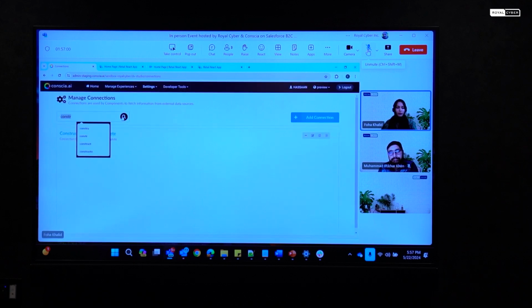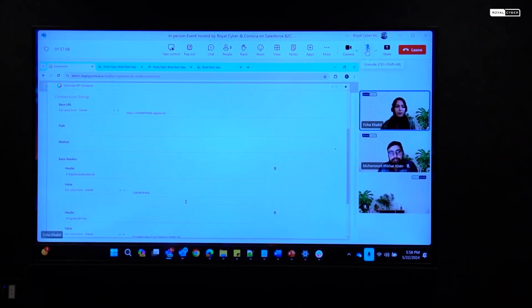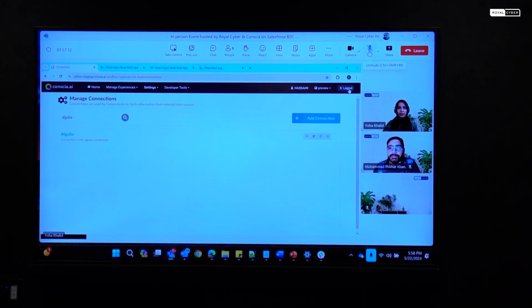So we have the same thing for Algolia, and then you'd have the same thing for any connection that you want to create. You would use the universal API connector and put in the base URL along with the headers that you require. So that's the first part.